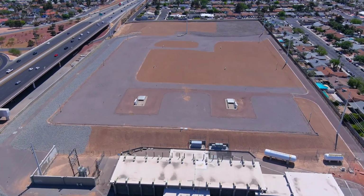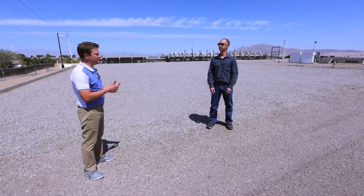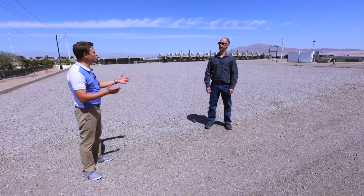We use elevations around town. We store the water up high. We let it flow down low. It's not only for cost savings, it's also for fire protection. Yeah, it saves electricity, and by fire protection, you mean fire hydrants, or what do you mean by that? Yeah, fire hydrants, that way if the power goes out, something like that, we have water available.